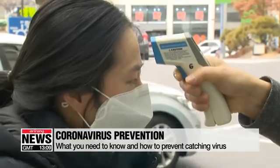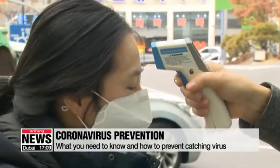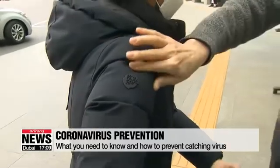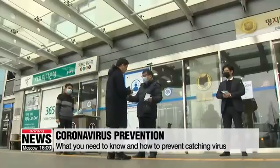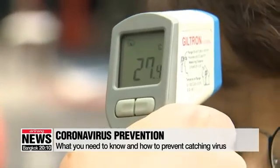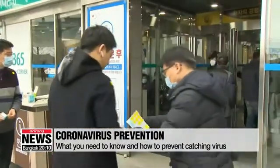With 4 cases of the Wuhan coronavirus confirmed in Korea, many are worried about the possibility of being infected. In order to calm those concerns, it is helpful to know which symptoms are a sign that you should see a doctor and what can be done to avoid getting sick.